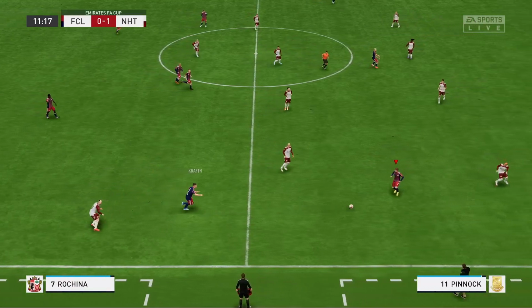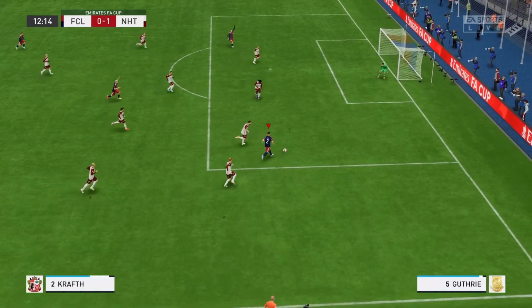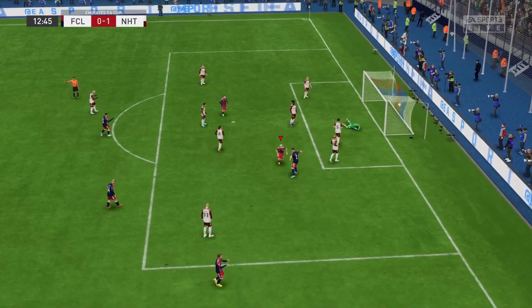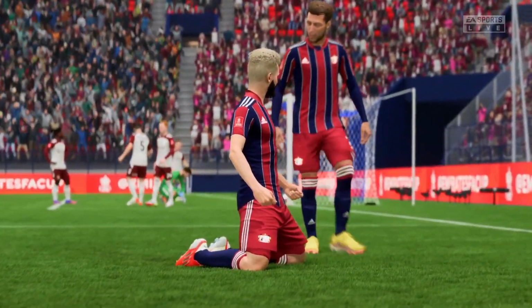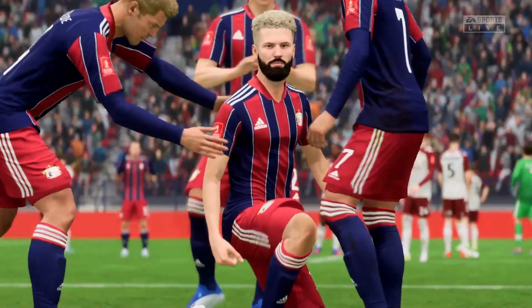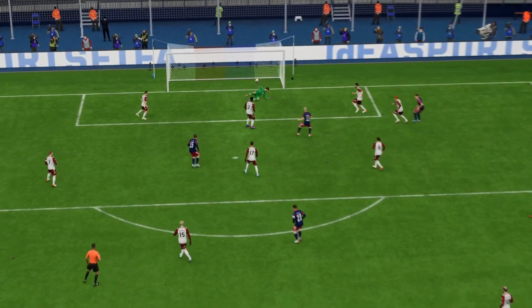Can they find a response now? Or can they exploit the space out wide? Big chance! Frantic action from one end to the other. They weren't ahead for long, and this match is level again. Well, I have to say, he's done really well here. He's in the right place and then a decent finish. That's a good goal.